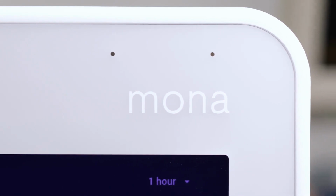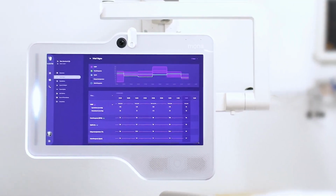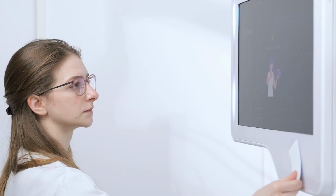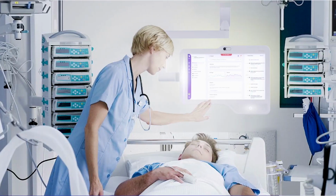Data density in intensive care medicine is increasing from day to day. We are talking about more than 1,000 data points per patient per hour. At the same time, doctors and nurses are spending over 50% of their time in front of the computer screen rather than next to the patient bed.